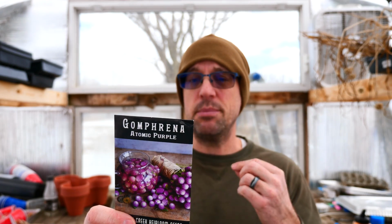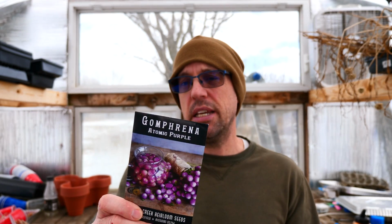And another one is the Gomphrena. I think I'm saying that right. Anyway, pretty flower, can be dried, great cutting flower, but it's also supposed to be good for making some teas. So excited to give these a try. Not frost hardy, not perennial. These are an annual, I believe. Yeah, it is an annual, so we're going to have to make sure we save these seeds every year.